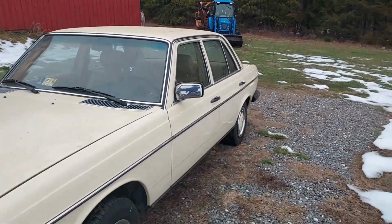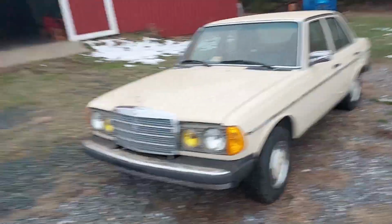The 82 300D. So we're going to get this back to the shop and we'll do our work on it. We'll go through everything: suspension, bushings, valve adjustment, all the rubber grommets. I mean, you name it. We're going to go through the car front to rear, make sure it's restored back to factory original condition, like it would have come out of the showroom.